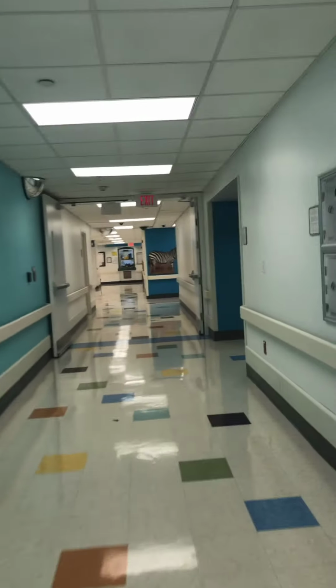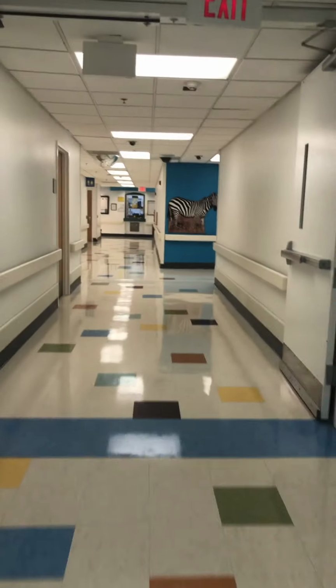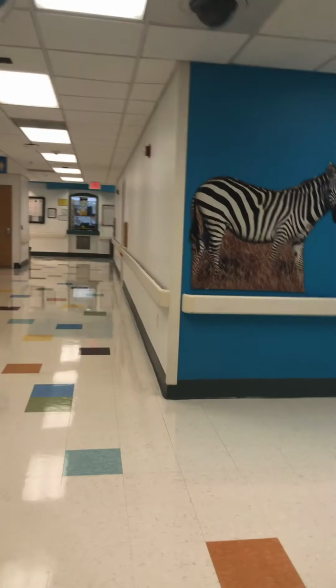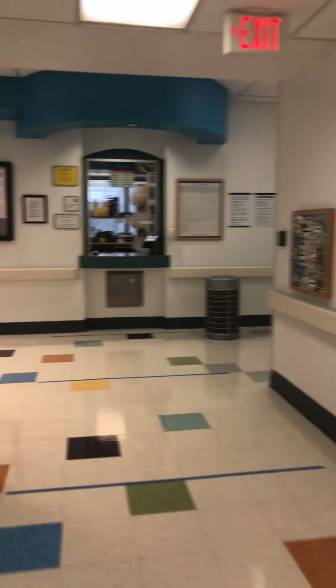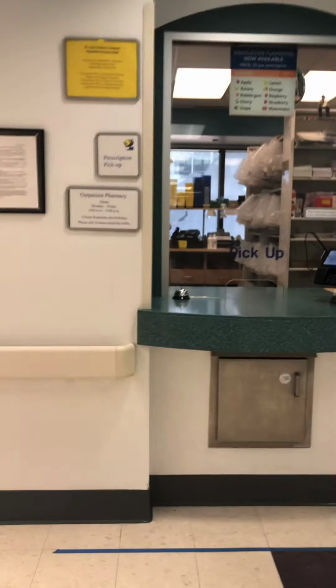So there's a new way to get to the pharmacy. Normally you would just go down past registration like I did the last time, but I guess they've got that all closed off now and don't even have it manned. So you have to walk through. This is actually straight ahead, the pharmacy. And this zebra, that direction is actually where you enter from the ER. So Lexi recognizes that zebra every time we go inpatient. So I am gonna grab our meds, hopefully they're done, and then go wait out in the waiting area.